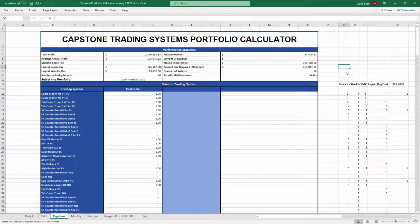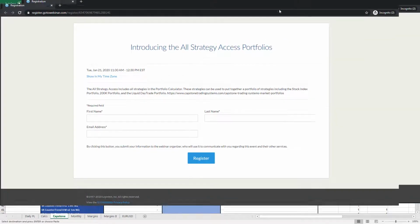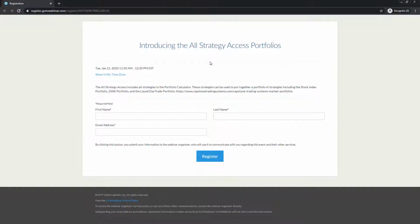I wanted to share with you where we are in the portfolios. This portfolio calculator will be available, and you can sign up for our latest webinar to go over these portfolio setups. I'm going to show you where you can do that. So here is the registration introducing the all strategy access portfolios, and basically these videos right here are some brief introductions. We'll go into more detailed introductions. You can email me between now and then.